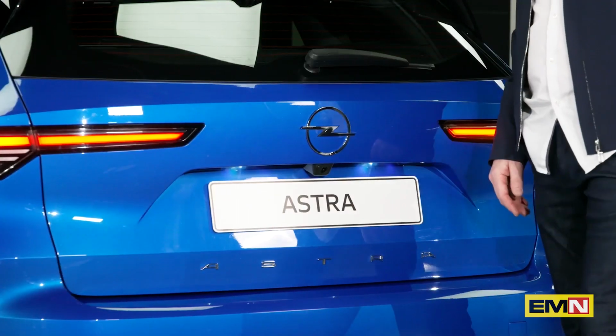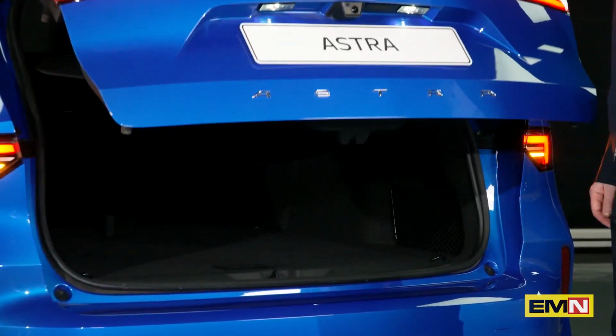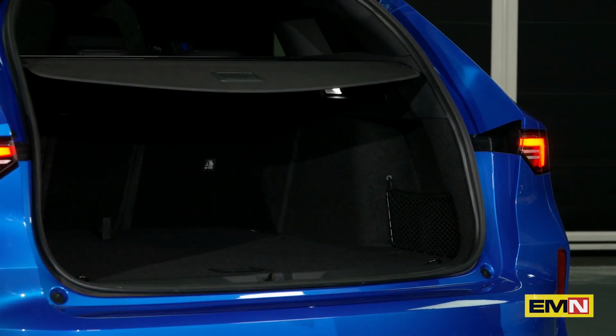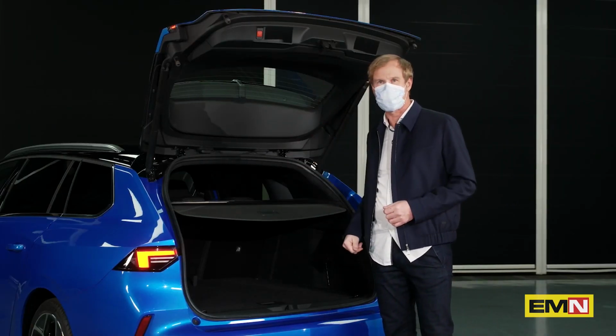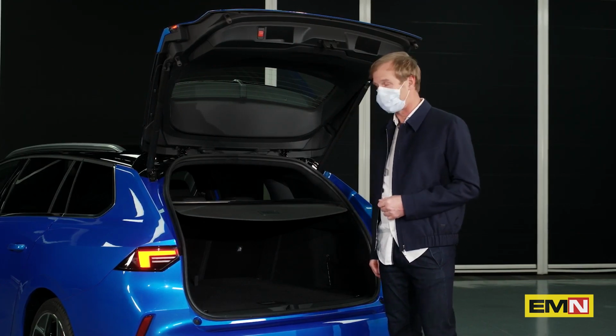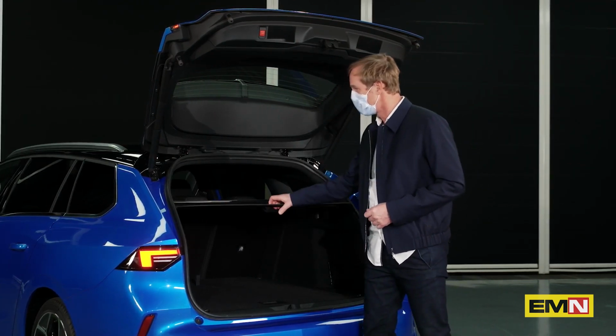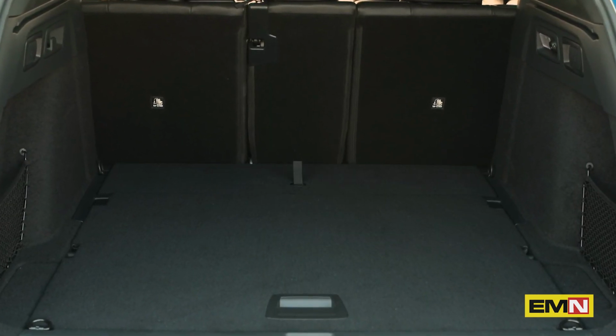So let's have a closer look at the interior. With the tailgate open, this gives you access to up to 1,634 litres of storage capacity. The shade here stops prying eyes from looking in. We designed the floor to be flat and as low as possible.